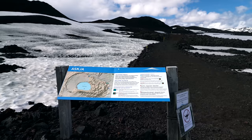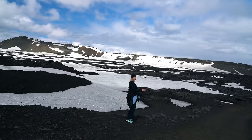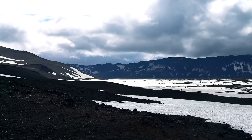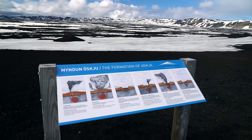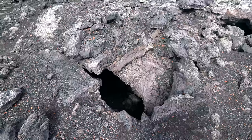We are ready for our hike to the Askja crater. Up here, still snow. It's about, I think, 40 minutes. We will see how that goes. The hike led us over snowfields. Along the way, you can find several pieces of information about how the area in general and the Askja caldera in specific arose.